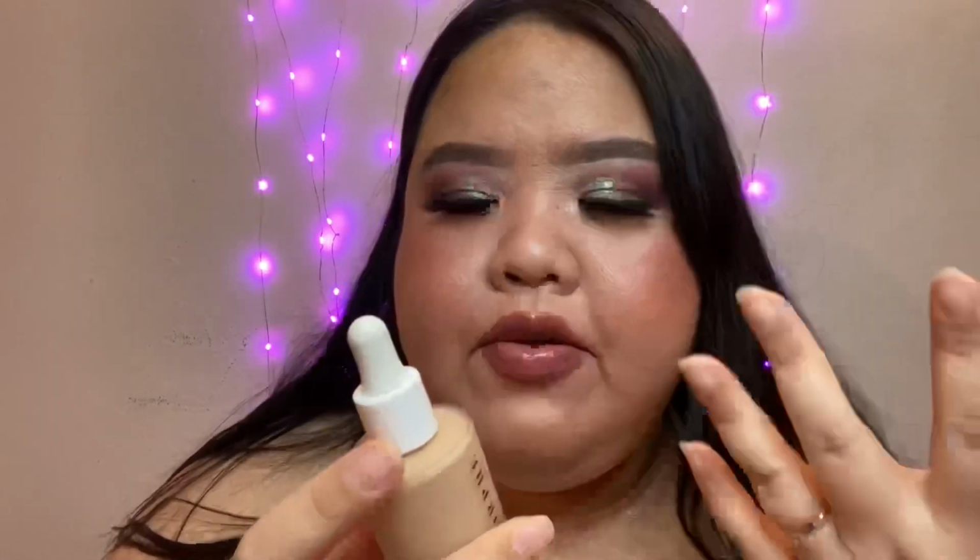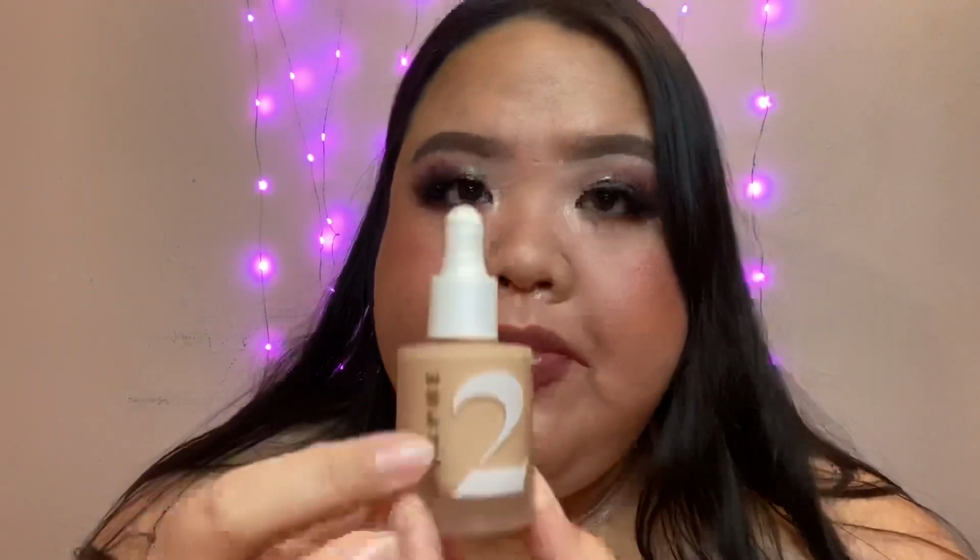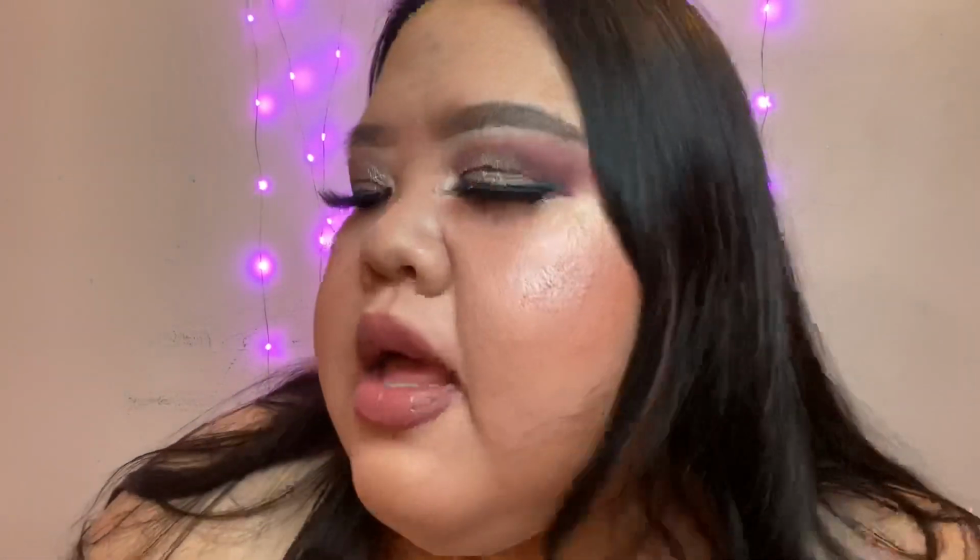It's such a light coverage foundation. It has a hydrating finish to the skin, and it looks like this. My shade is a light beige, if you guys are wondering. This is from the Morphe 2 collab of Charli D'Amelio and Morphe. I thought about it for a week or so, whether I was going to get it or not, but I ended up getting it anyways because I really wanted to try it.